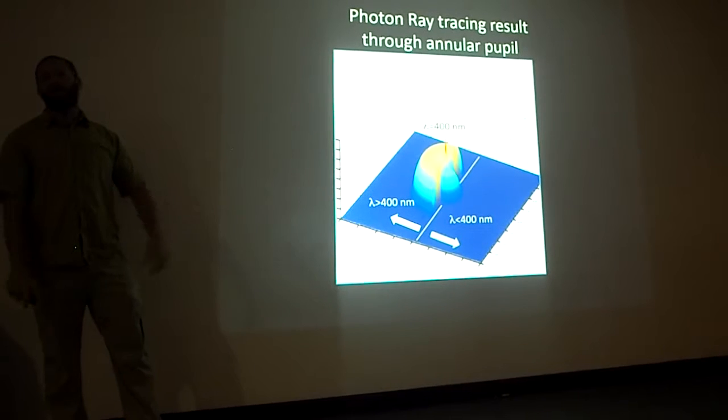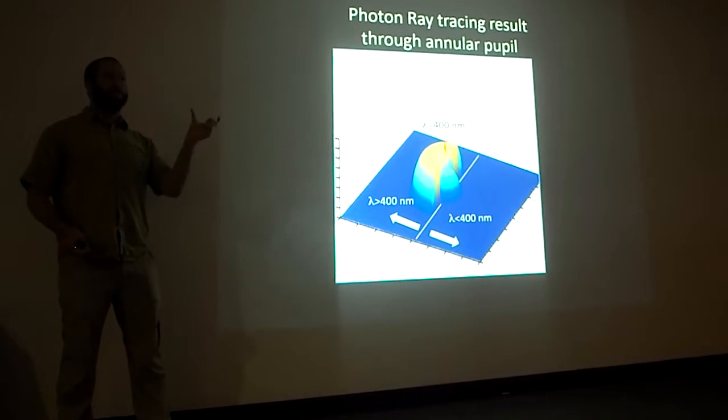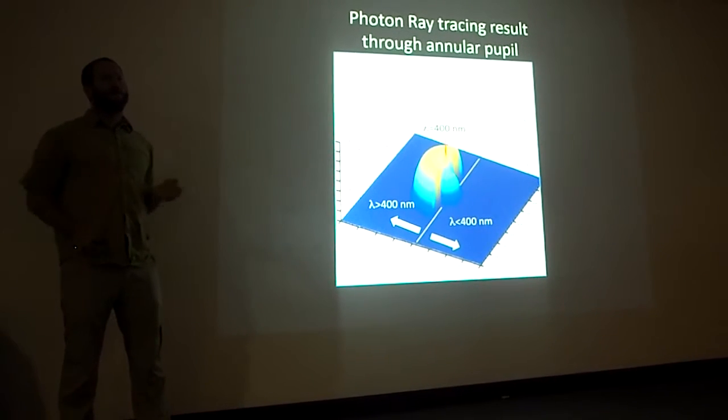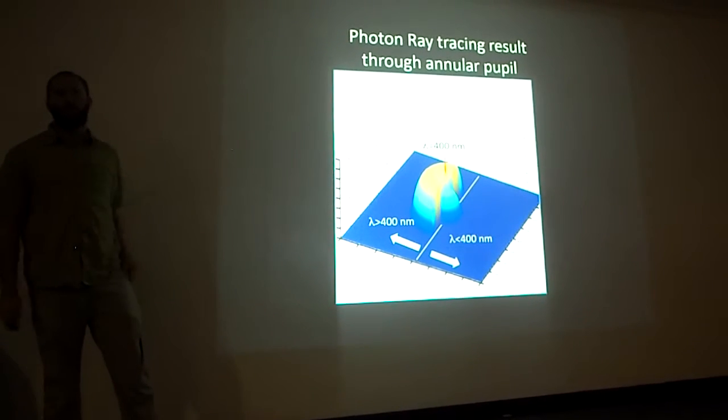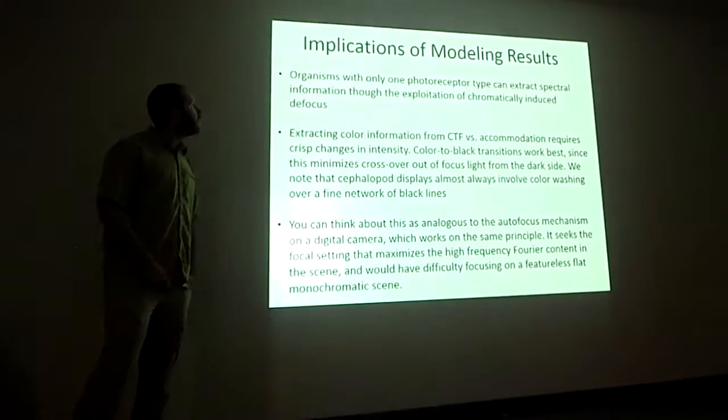So if you're imaging a monochromatic point source and it's really blue and you're at too red of a focus, it'll appear in one conformation, and then when you go out to the other side of defocus, you have a parity flip there.